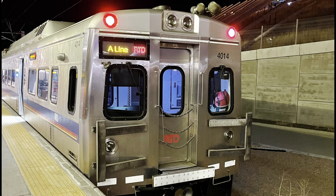I am disappointed that these trains were built in 2015 and look like that. Like, a 7-year-old train should look better than that, in my opinion. And I wish there were a few more outlets.